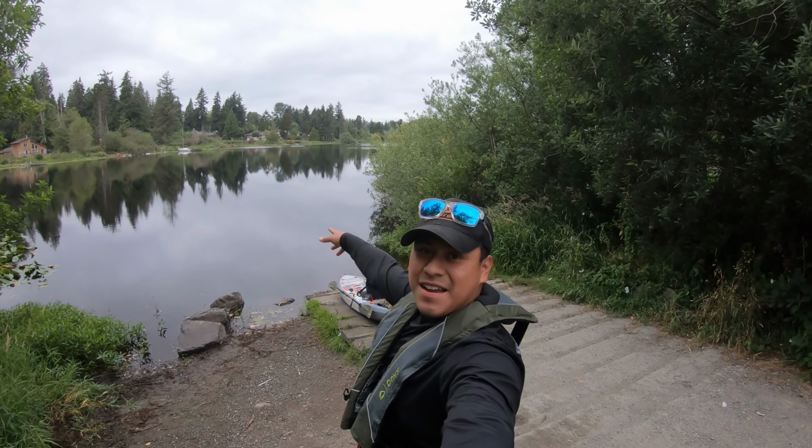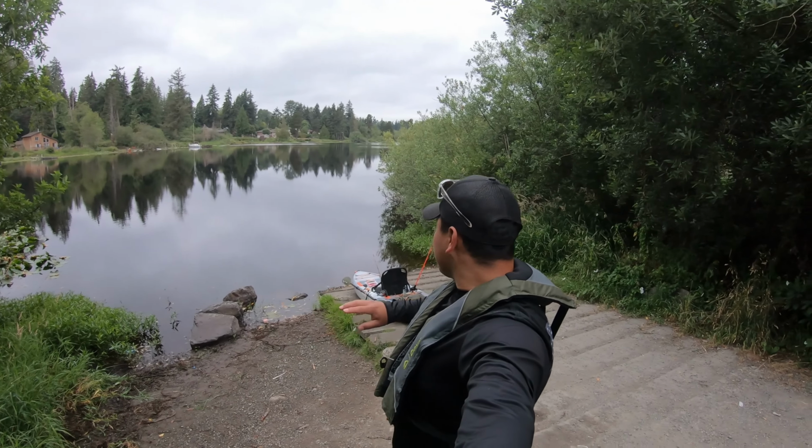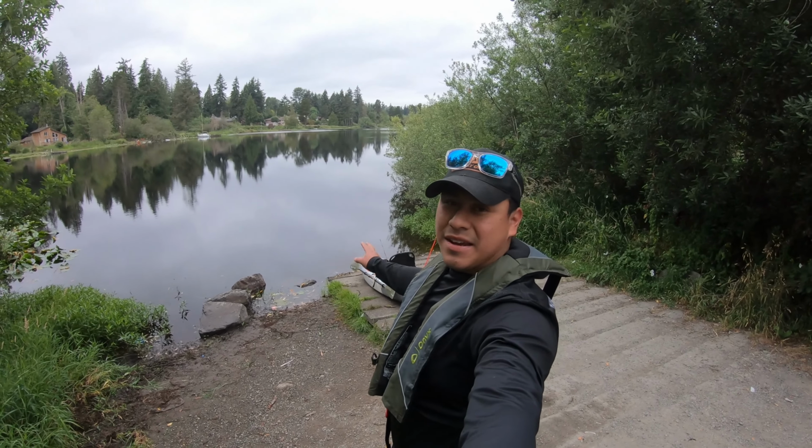We are back at this lake, guys. Brand new lake to me still. We came once, we caught a bass, but I'm determined to get more bass. Pretty sure there's bigger ones in here. And we got the yak loaded, guys.